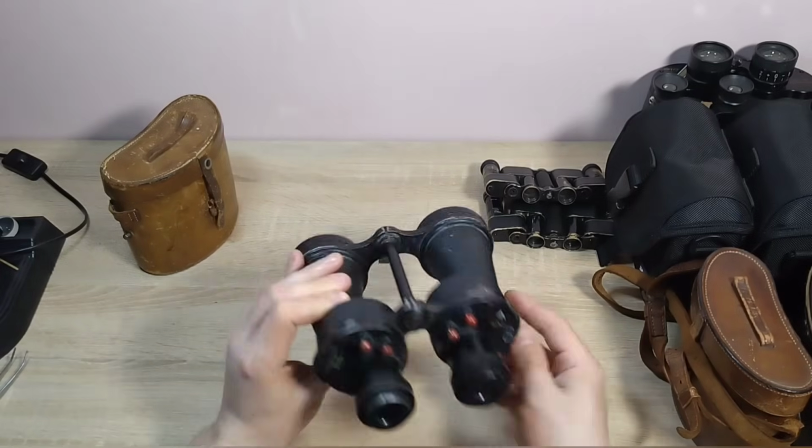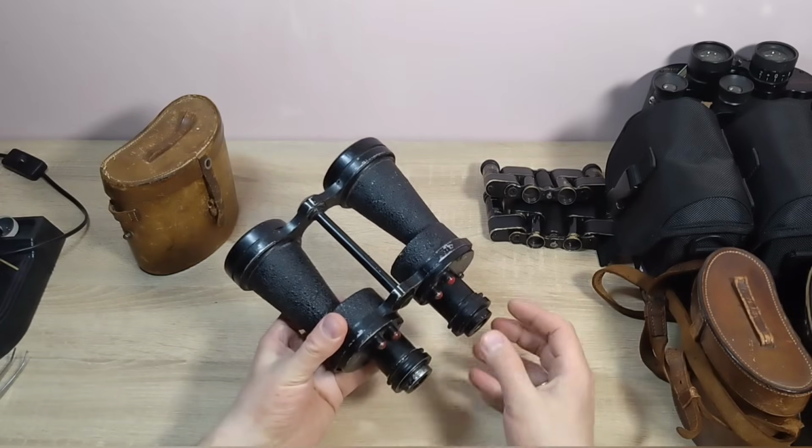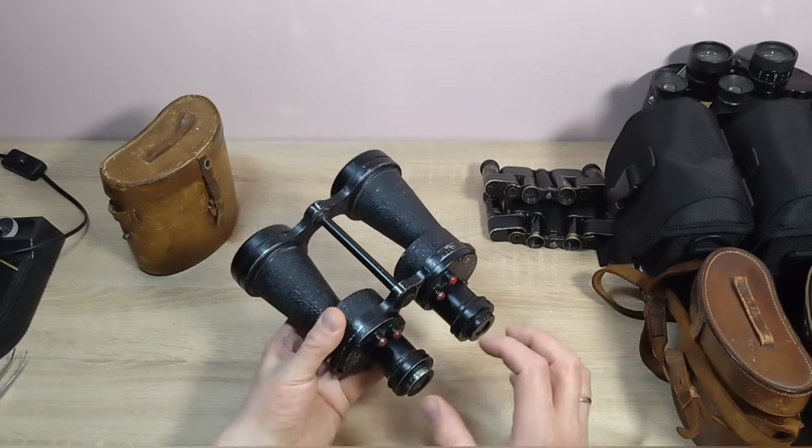I definitely won't sell this binocular. It will stay with me. And over time, I hope to find an original shield for it. These are such glasses, paired as it was, released.